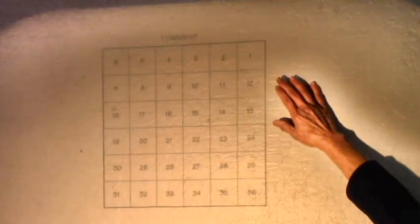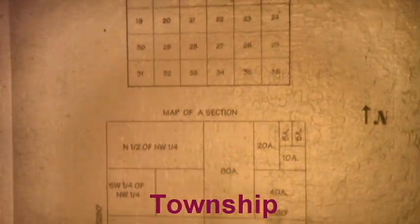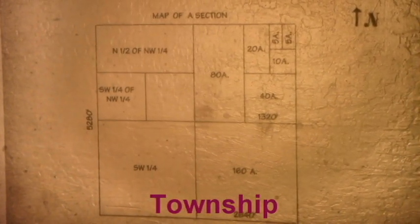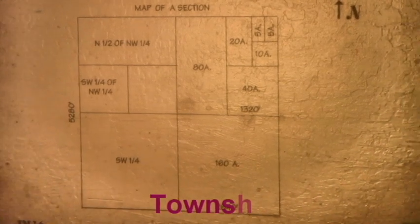Just remember, 36 squares, each section is 1 mile by 1 mile. One township is 36 square miles. And one section is 640 acres. 1 acre equals 43,560 square feet. This is the state exam.